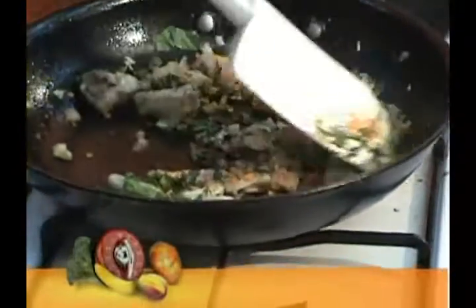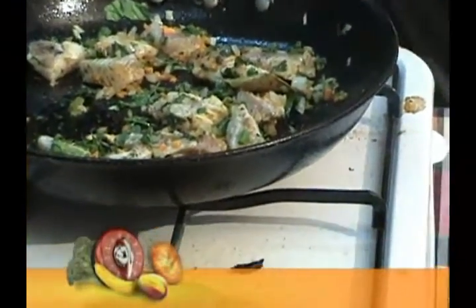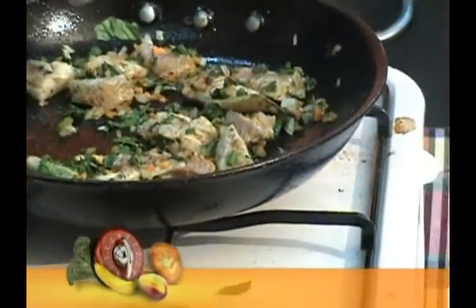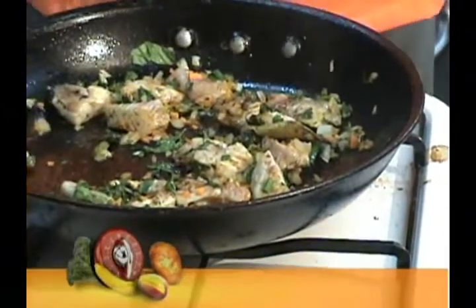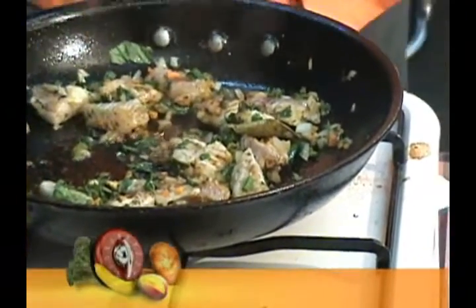It's coming together nicely. And you get a little bit of soy. Got just a little bit, not much, and that's just about the right amount that I need. I don't need more than that. I don't want to make my pilau too salty.